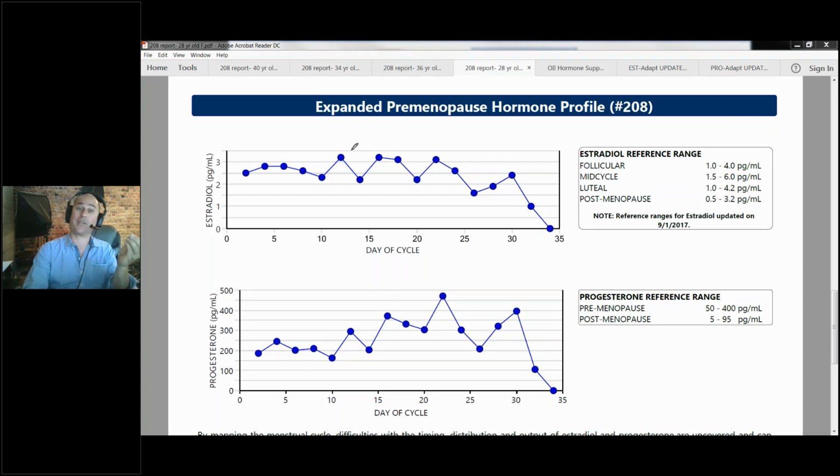But really, I realized, wow, okay, that drop there, this drop there, that drop there. And look what's happening to this poor woman. The progesterone is dropping too, right? So the estrogen's dropping, the progesterone dropping, estrogen dropping, progesterone dropping, over and over.